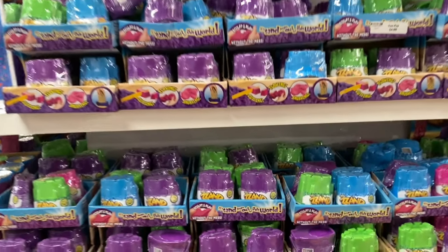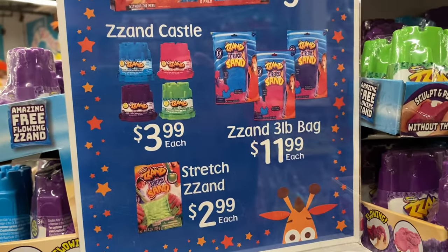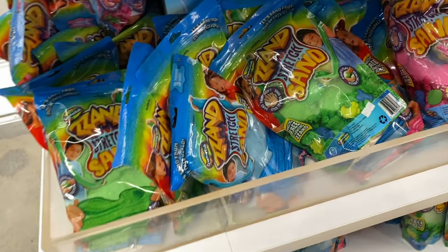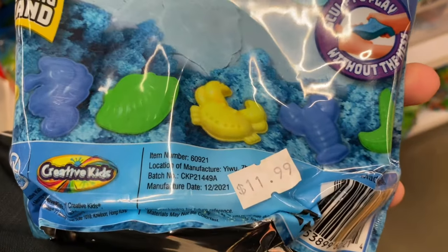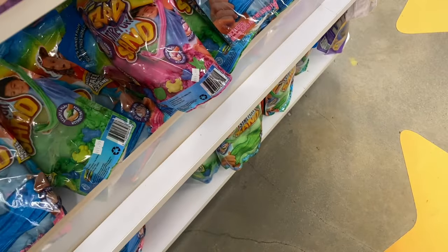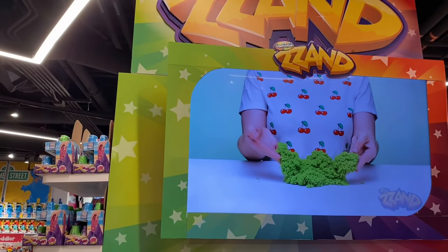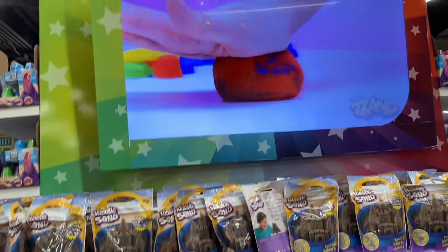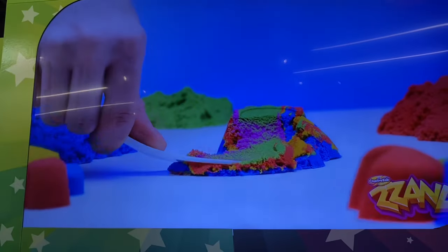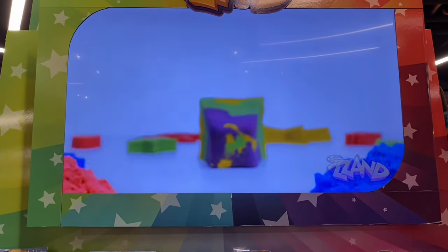Zan. You got Zand here. Little packets of sand here. Zand with a Z. Two Z's. Look at that. And there are the prices. $9.99 for the 3-pound bag is $11.99. This is it right here, I guess. Look at that. Wow. I wonder what the difference is with this one and the Kinetic Sand, because I think they're different brands. Oh, there's Zand right here. Look at this. Wow, look at that. It looks like it has the same texture as Kinetic Sand, which I'm assuming is the brand. Maybe it's the same thing, but yeah, it looks pretty similar. Has a little stretchy feel to it.